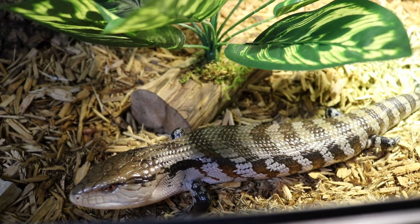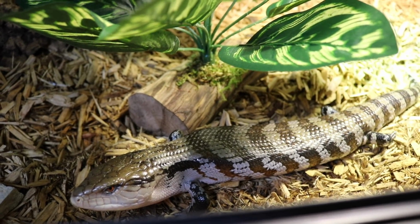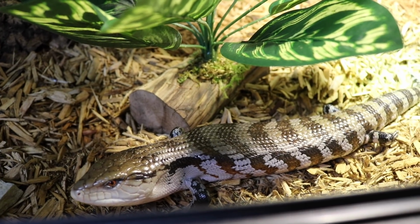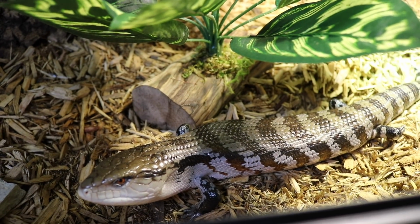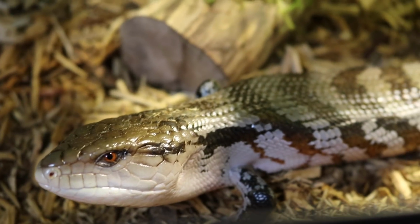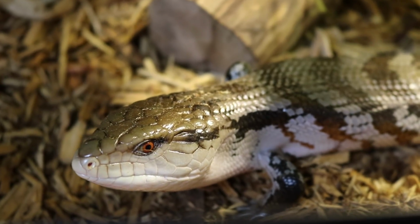A lot of Irian Jaya skinks are actually wild caught, which is why they're a little bit more hard to tame. But Lola here is actually captive born and bred. The local pet store I got her from actually owns her parents, and they've had them for quite a few years, I believe. So she was born in the pet store and she was handled, but for some reason she's still not a huge fan of me. Even though she doesn't like me that much, I still definitely like her. So that is Lola, my blue tongue skink.